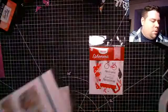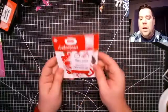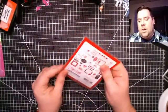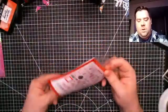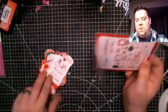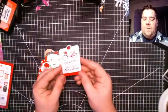Okay, so we have the Echo Park Ephemera die-cut card pieces. Let's take a look at these real quick. This is also something you're able to get. Oh, I got all of them out for the first time. So this is True Love is the Greatest Adventure.